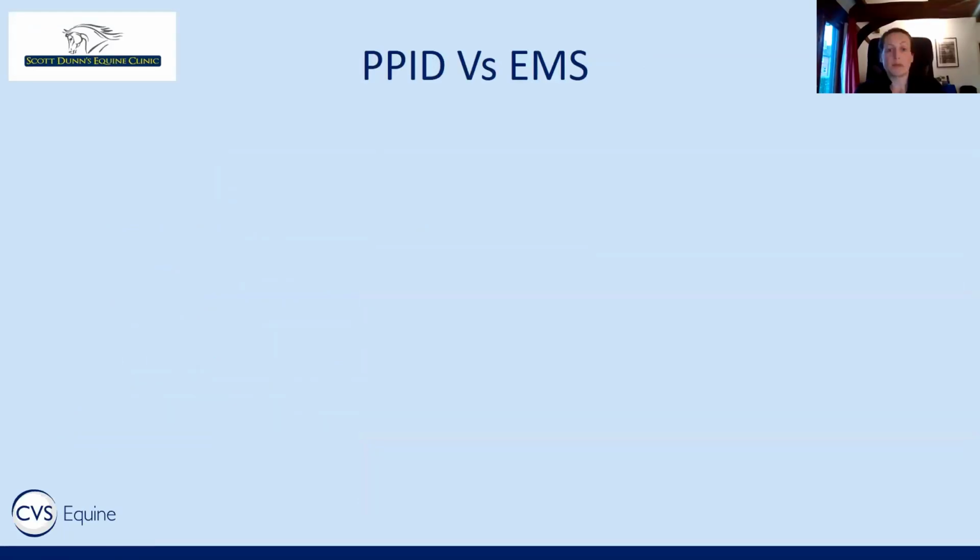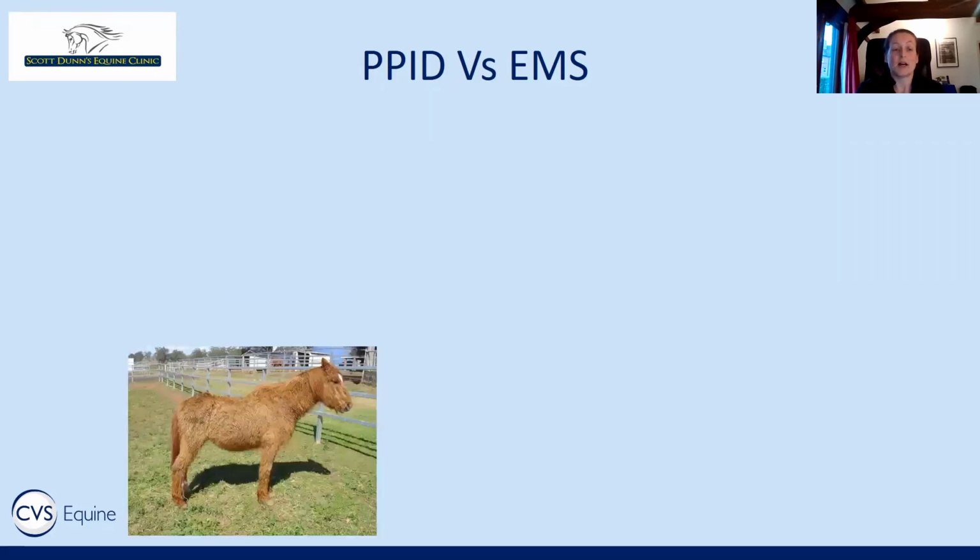I just wanted to talk about PPID versus EMS, because I think this is something that people get quite confused about, understandably. They are two separate conditions, but they cause laminitis through the same mechanism. So we've got a lovely little Cushingoid pony here.